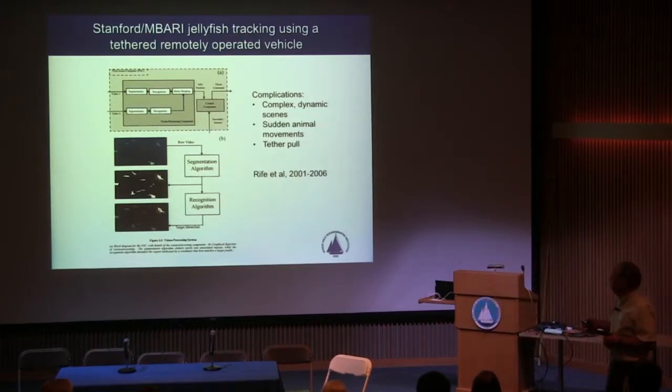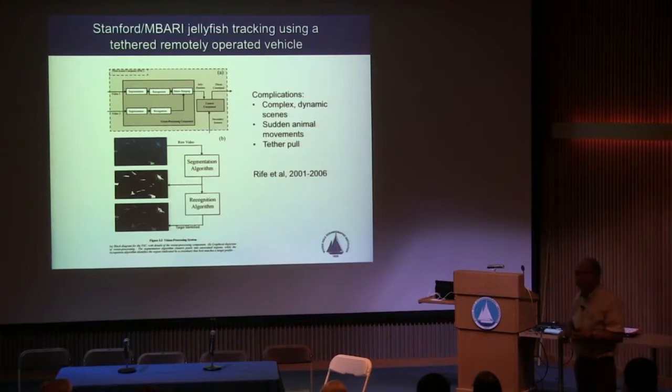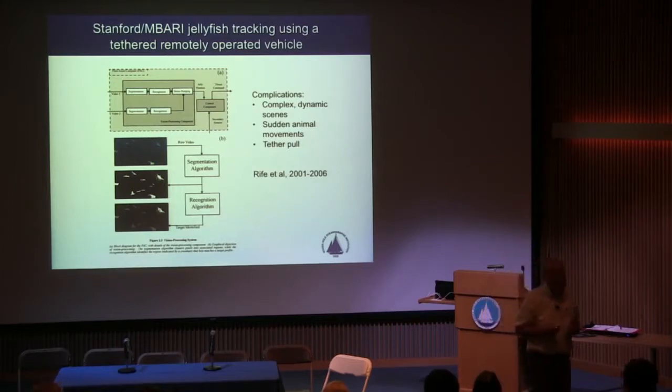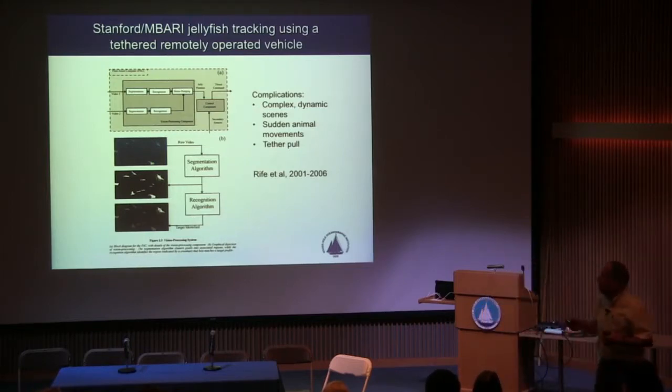And finally, after you've selected your target and you're tracking it and localizing it, you have to figure out what you actually do with that information, much in the manner that a skilled pilot of an ROV isn't simply holding it in the center of the screen. They're making complex decisions based on anticipating the movements of the animal. So that's part of what we're automating.